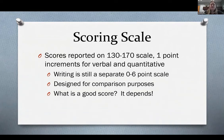All right, so the scoring scale. Scores for the GRE with this revised version adopted a new scale. They used to be graded like the SAT, 1600 combined, but now it's a scale of 130 to 170 for your verbal score, and 130 to 170 for your math score, in 1-point increments. So you can have a total score anywhere from 260 to 340. The writing section is a separate 6-point scale graded in half-point increments. They don't add the writing score to your total score. It is a separate 6-point scale.